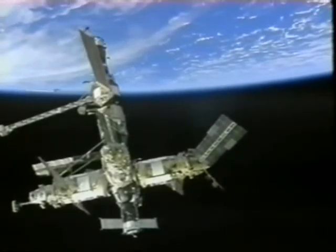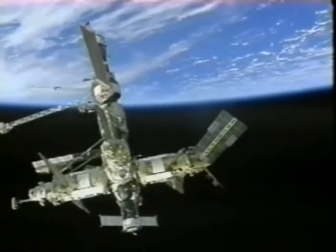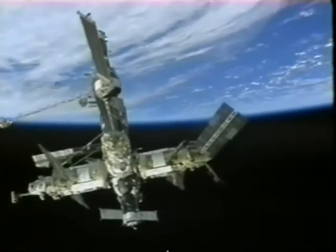On the right side of this picture, you can see the Spektr module, which is the module that was damaged in the collision. You can't quite see the damage to the solar array in this view, but in the next view, I believe you can.